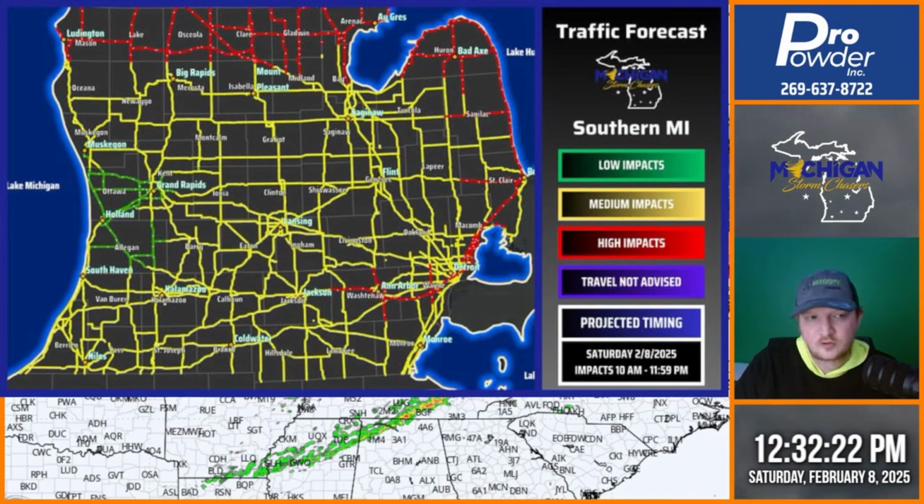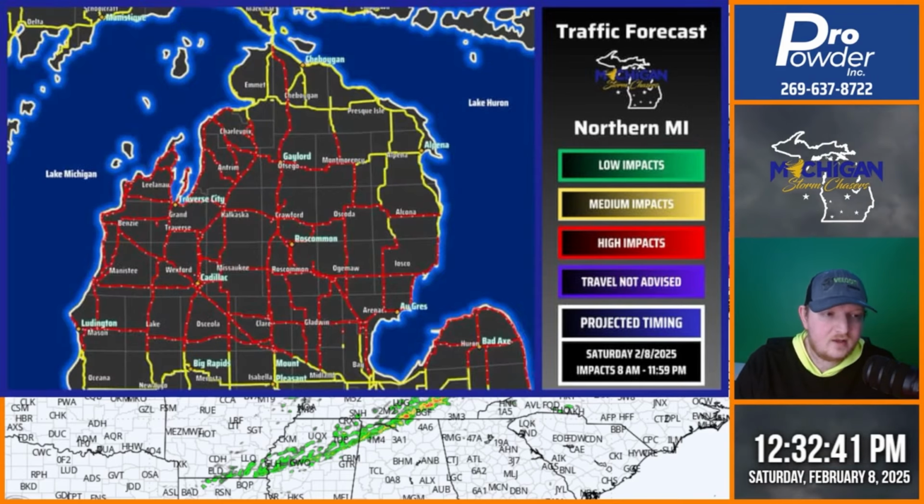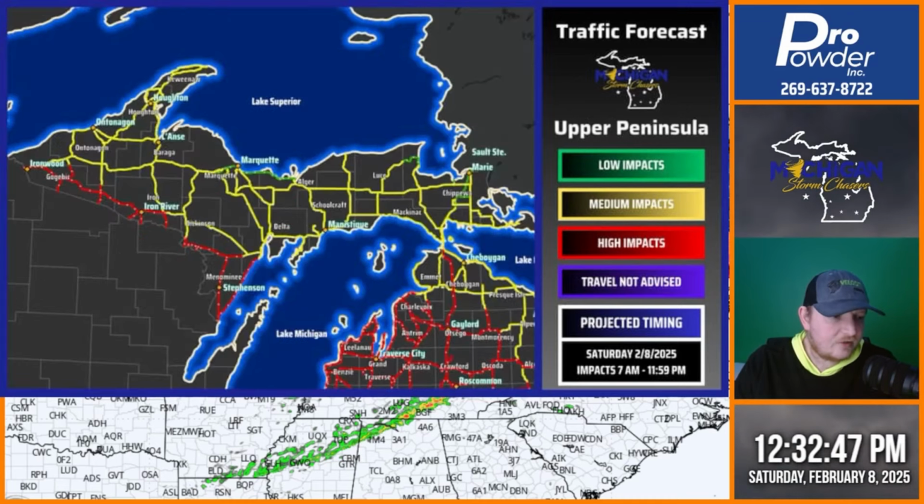Medium impacts across much of lower Michigan, especially around the Detroit area, Lansing, Jackson, perhaps Kalamazoo areas, but do keep in mind further west you go, you may get missed by the system. So places like Grand Rapids, South Haven, perhaps even Kalamazoo may look out here and not get much in the way of any travel impacts with this. Most of the impacts will be further north today. It's going to be red up there. 3 to 7 inches of snow could make travel slick. And as well in the UP, we have most of the area in medium impacts.